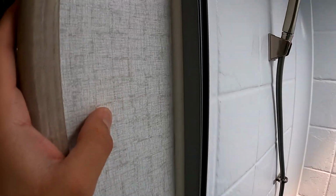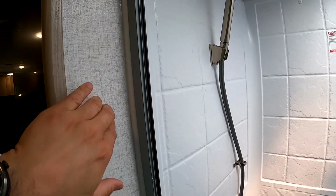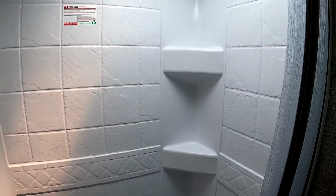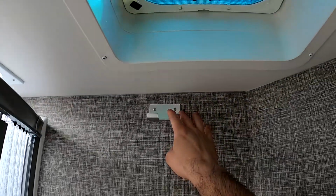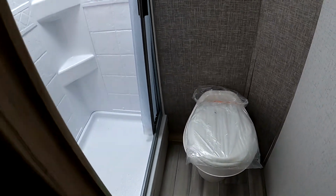It does have a full tub surround, so that will protect your walls from the moisture. A lot of campers just have the paneling, but with this one you have the surround there. It's got a nice shower enclosure versus those frankly cheaper type of curtains. A little hanger here. We have a fan for exhaust. Towel holder here. Foot flush toilet.